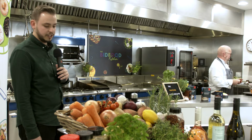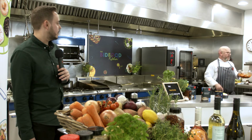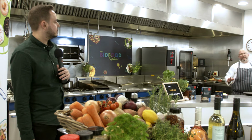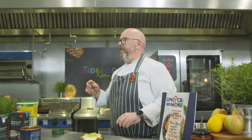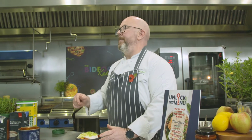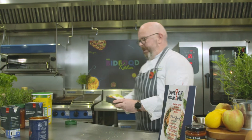You've also had a question asking, would you be able to make this dish vegan at all? No, you can't. The gnocchi's not vegan. So this is a vegetarian dish, and that's why I've used cheddar instead of parmesan. Right, because obviously parmesan is not vegetarian.